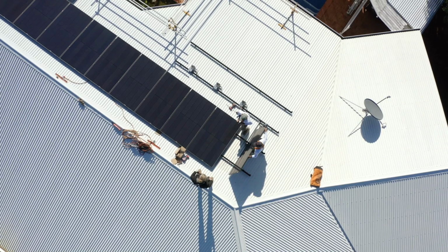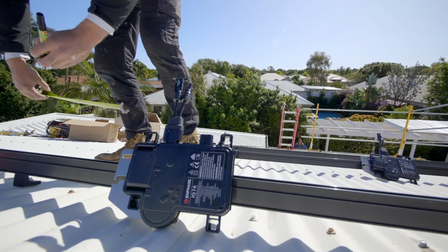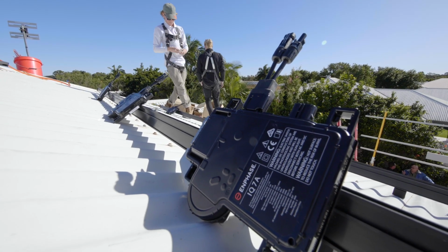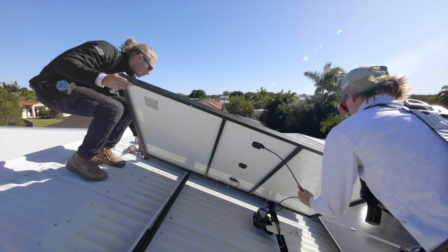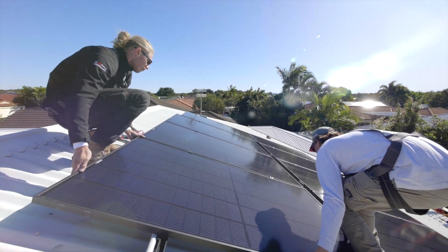So the system itself is inherently future-proofed. Really every microinverter is a small software-driven computer that's optimizing and calculating what's going on. Now that means that as the regulations change for solar energy, as the grid requirements change, all it takes is us updating the software that operates on those microinverters to comply with any future requirements that may be out there.